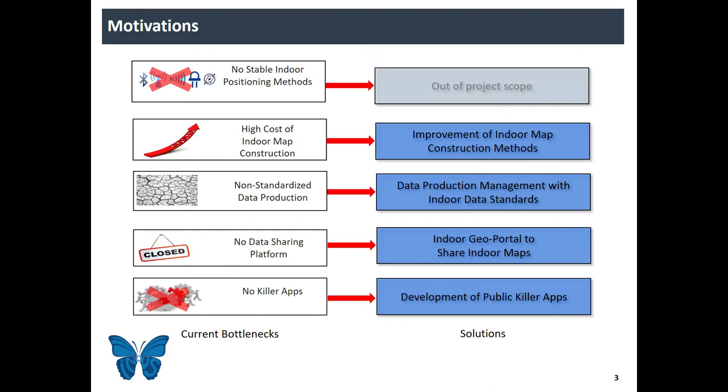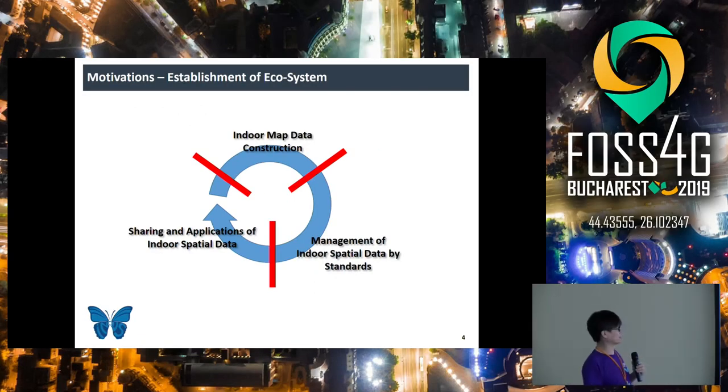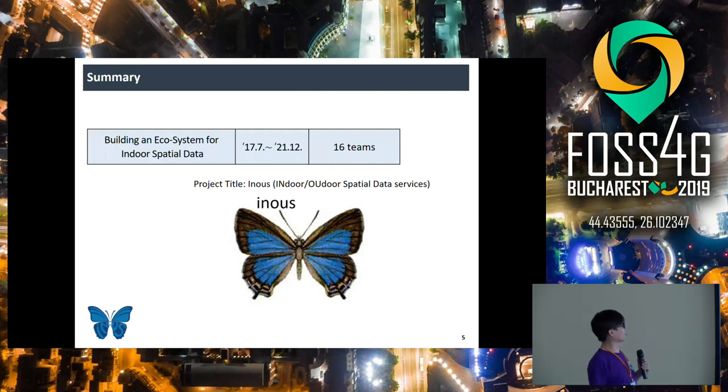Based on this observation, we decided to set up an ecosystem, from building an indoor map, managing it, sharing it, and developing applications for indoor space, more than a simple indoor navigation. So we started the project 2 years ago and named it inous, indoor outdoor spatial data services. inous is also the name of a butterfly only in Australia, so we decided on the logo that way. I paid a lot for designing this logo.